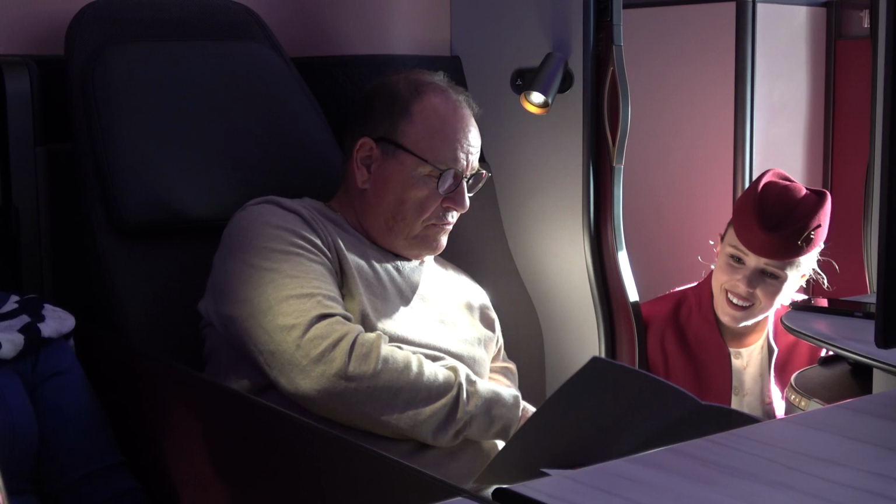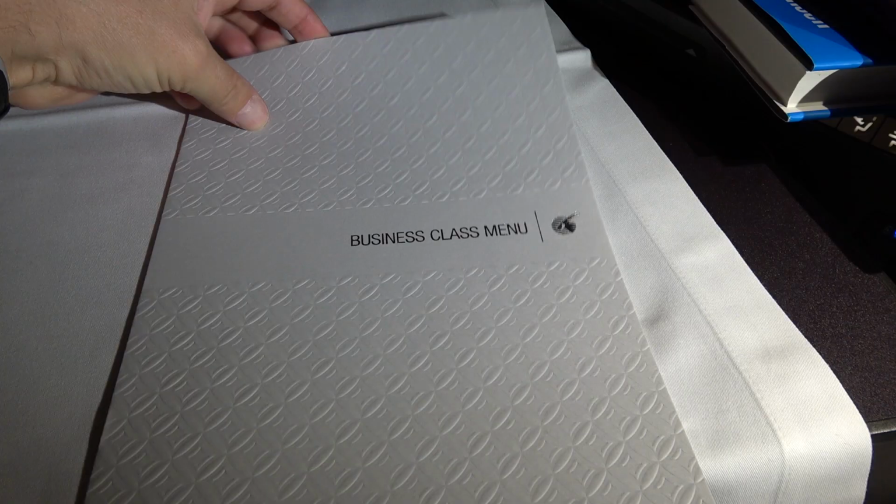When you're traveling long haul internationally, your body clock doesn't always match set meal times. And this shows that Qatar has got a great understanding for long haul business class travel. It's one of those small things that make a big difference, and I really appreciate it. Here's a good look at the Qatar menu and wine list for this flight. Feel free to skip ahead.